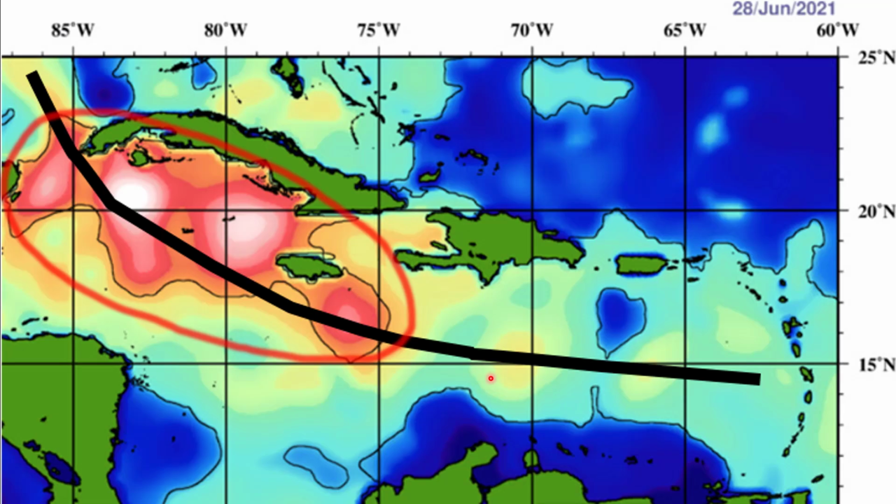So here's the ocean heat content, and this is why I'm very concerned for rapid intensification. The black line that you see there is generally my forecast cone or track that I'm expecting, and the future track brings it right over that warm ocean heat content that's basically off the charts. So that's why I'm very concerned. And again, I am expecting a little bit slower motion in the central Caribbean.